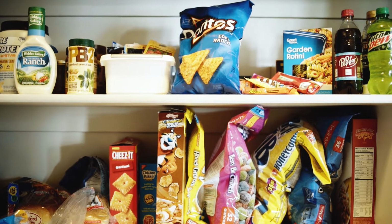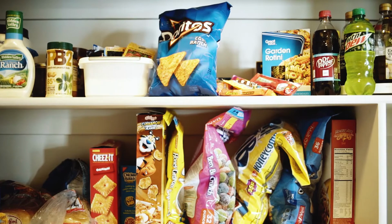Welcome to day 2. Yesterday, we went over how to read a food label and what ingredients to stay away from. But today, I want to go through and help you get rid of all the junk food in your pantry. I promise it won't be that scary, but it will be liberating.